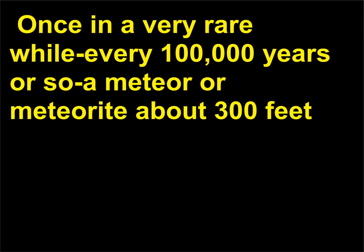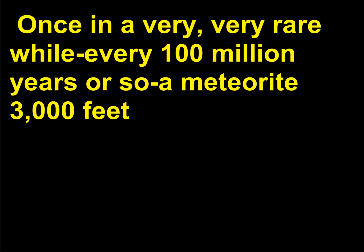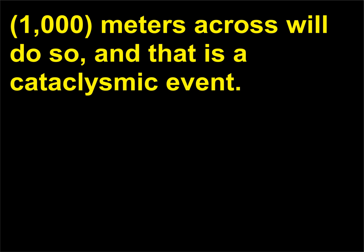Once in a very rare while, every 100,000 years or so, a meteor or meteorite about 300 feet (100 meters) across will collide with Earth. Once in a very, very rare while, every 100 million years or so, a meteorite 3,000 feet (1,000 meters) across will do so, and that is a cataclysmic event.